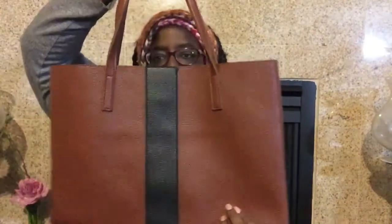And I looked at it, and one of the straps had completely come out, and that was holding the big strap together. And I was like, okay, I could glue that back in. And then I turned it over, and it was peeling on the bottom. So, yeah, not good. Anyway, I think this was like a promotional tote.